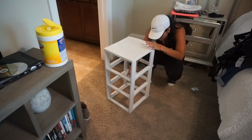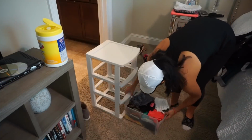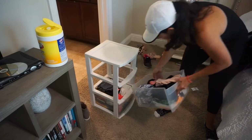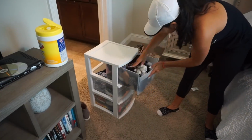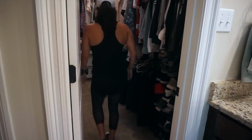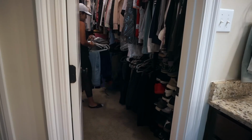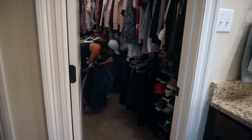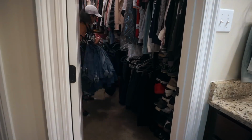For me, it is this small little plastic container, which I actually love. You can find these at any store, Walmart, Target, and they actually come in handy. I've had this same one since I was in college, you guys, and it has moved with me everywhere, and I literally have used it at every place. You could always use these. They give you extra storage space. You could stick them anywhere, and they're super inexpensive.